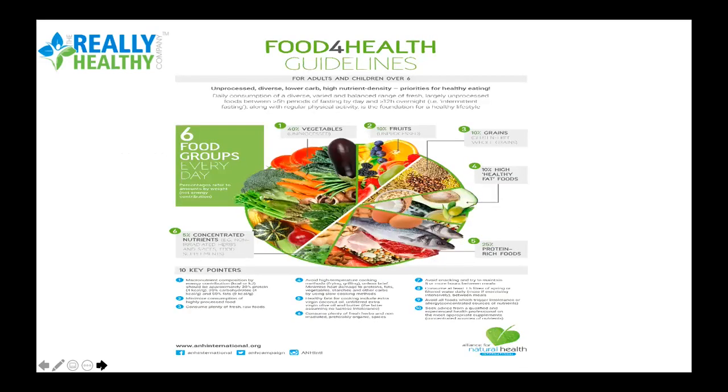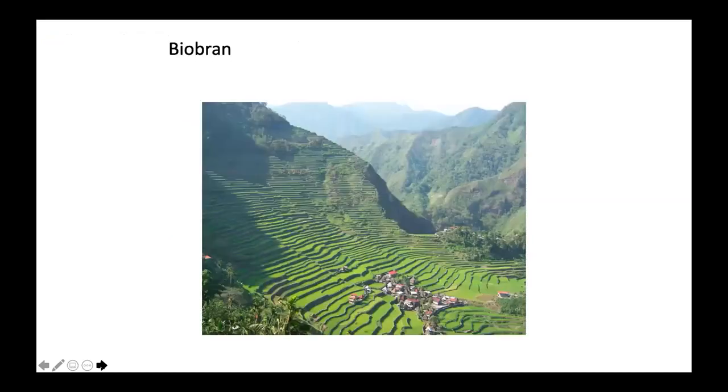This is the lovely guidelines from the Alliance for Natural Health, showing us how we should divide up our food with lots of unprocessed vegetables, unprocessed fruits, a few of the gluten-free grains. Really important to get those lovely herbs that have been not irradiated. So get all the spices and herbs in. Get a bit of meat and fish if you do eat that. Otherwise, you get your protein from lentils and chickpeas and quinoa, that type of thing. So very good visual of how to organize your food.